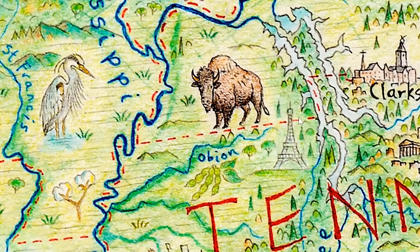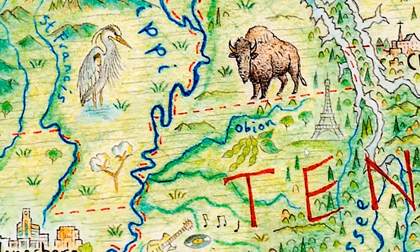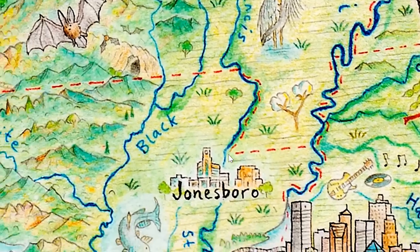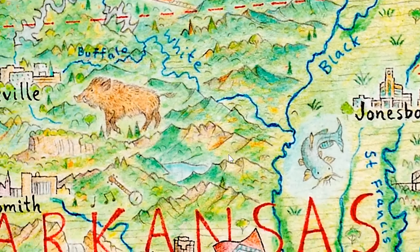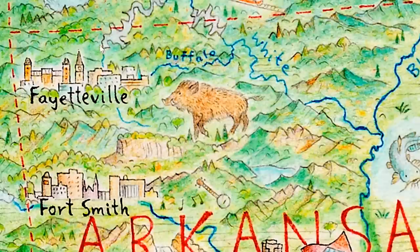And there is a giant Eiffel Tower replica in Paris, Tennessee, which, by the way, is one of four Eiffel Towers on this map. See if you can find the other three. The only clue I'll give you is that one of them's in Mexico, and then two of the others are in the U.S. Go past some soybeans and some cotton here. We'll go check out northern Arkansas for a second. It's very mountainous, still in the Ozarks.